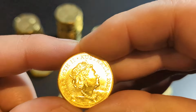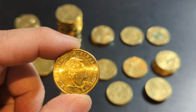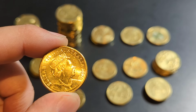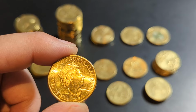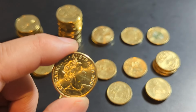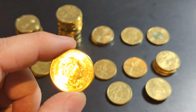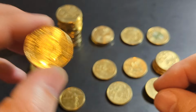Now, this one is a little bit hard to tell you exactly what to do with. Currently, the reported mintage on the 2020 is, I'm just looking it up, 430,000. Very low, okay? Now, if it stayed that way, great.